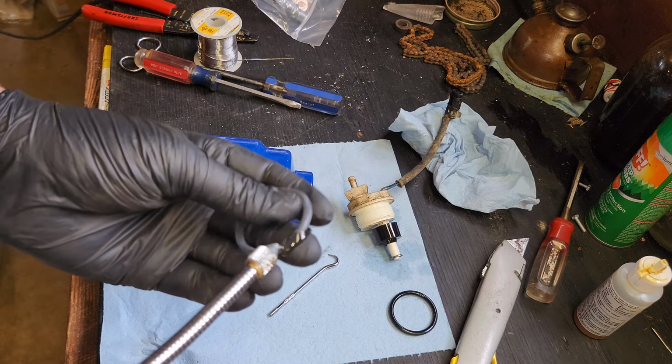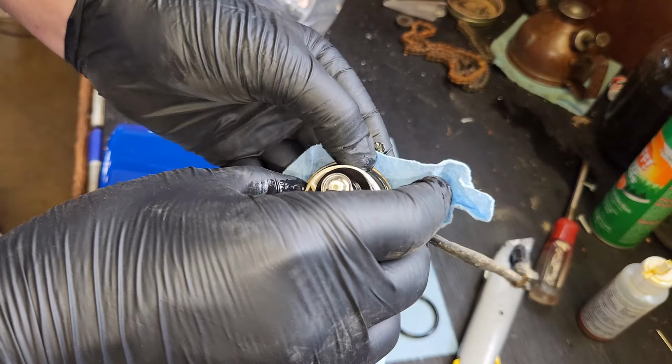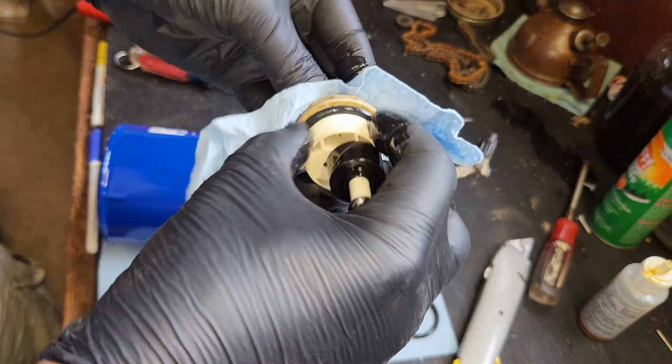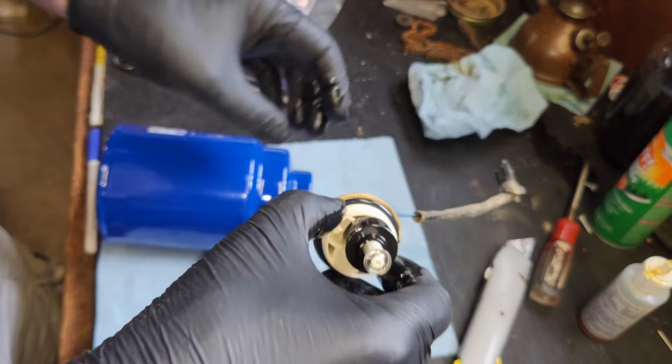A little bit of 15W-40. There we go. Okay, lubricate everything a little bit. And we'll throw it back on there.